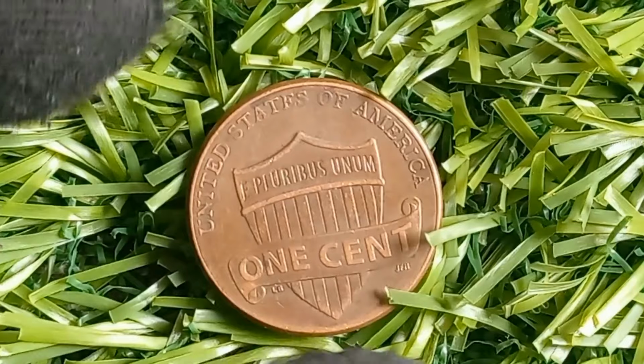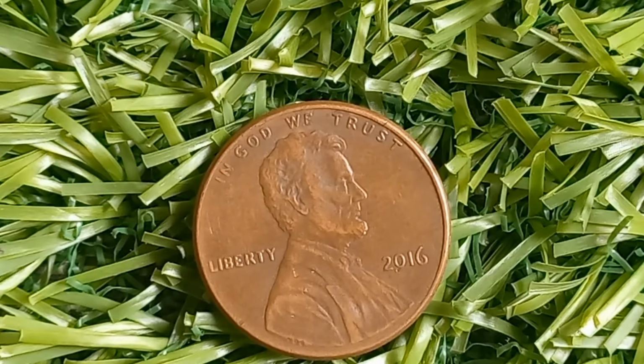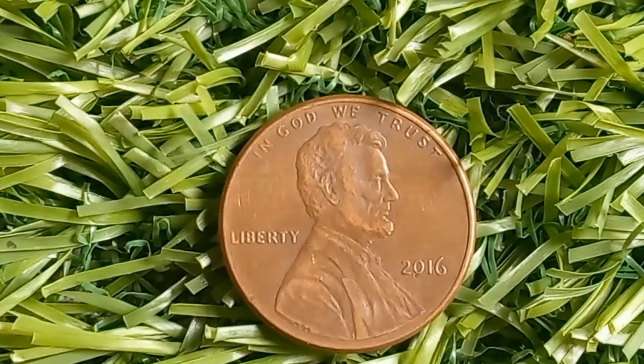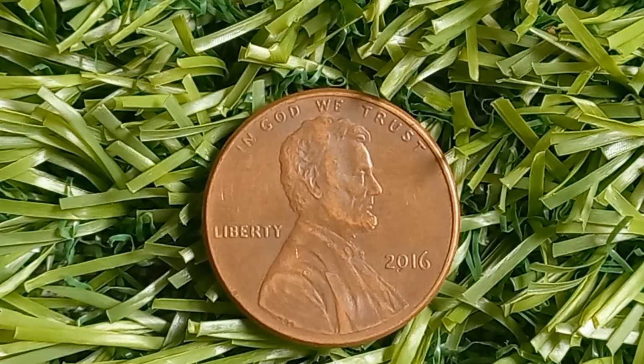And now, let's talk about error coins. While rare, some 2016 pennies may have errors that occurred during the minting process, and these errors can increase a coin's value significantly. Some common errors collectors look for include off-center strikes, die cracks, double dies, or other unusual features that make the coin stand out from standard pennies.